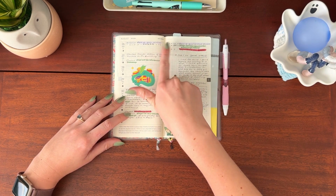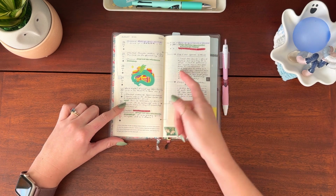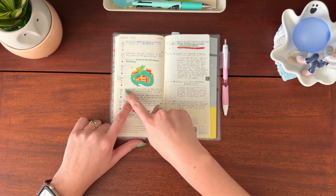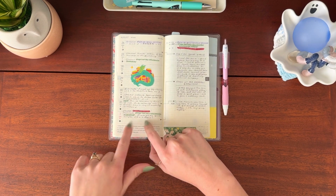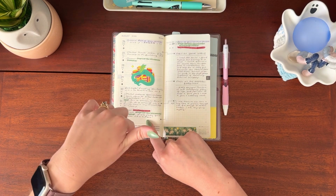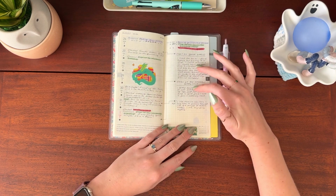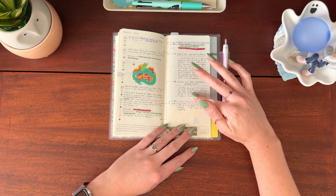So I was sometimes writing the full title, sometimes writing it abbreviated, writing TV shows that we were watching in here. I wrote that we went to Barnes & Noble, and I wrote the books that I got. And this was more fun for me. And then on the right-hand side, I finished these two books. So I wrote a little bit about my thoughts here.